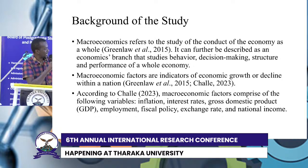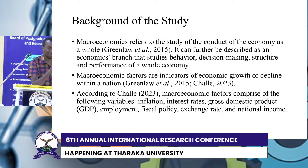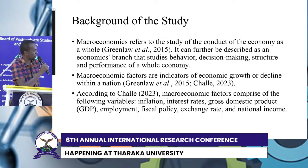And from empirical literature, there are so many factors that relate to macroeconomics. I think there are over 10. But for this particular study, we only studied 4 factors. Some of the other factors include inflation, employment, fiscal policy, exchange rates. They are quite a number, but we only studied 4.